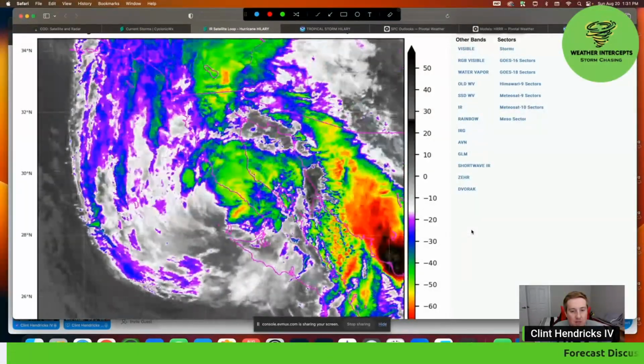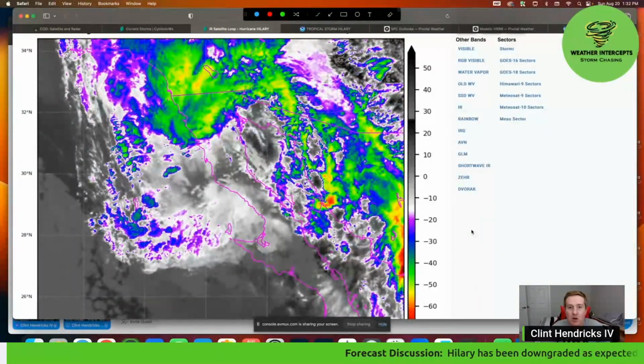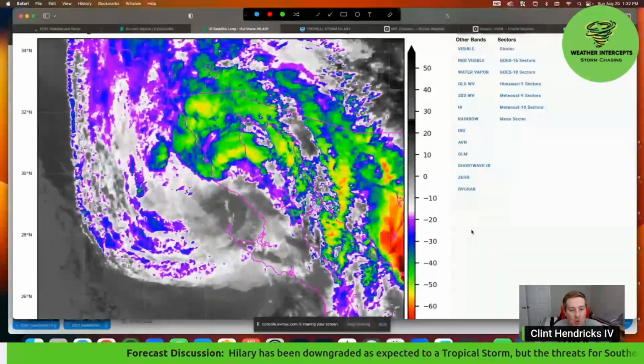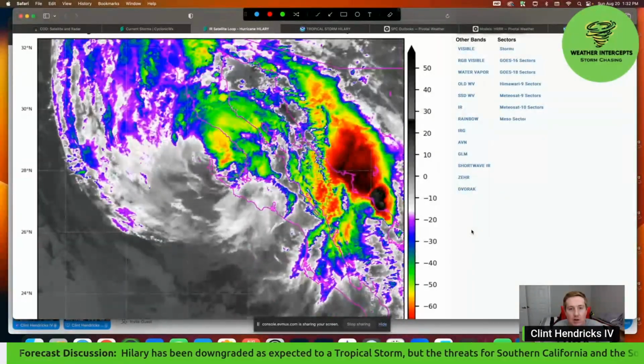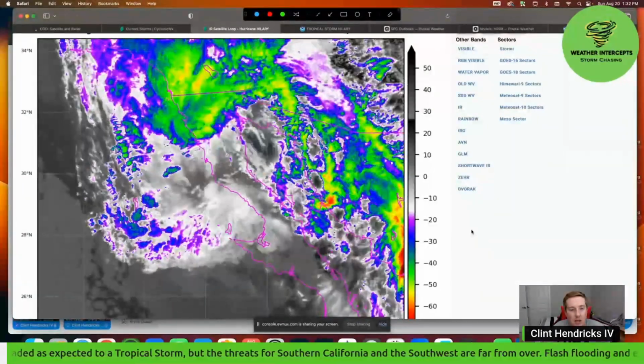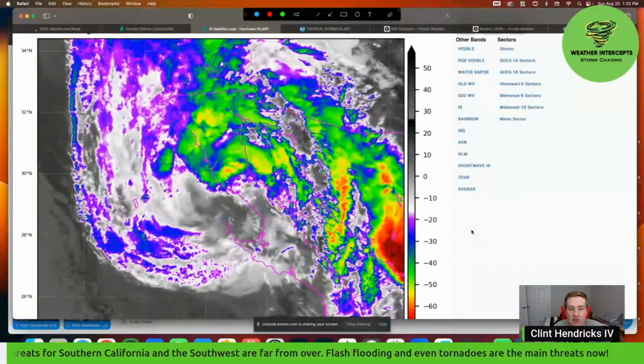This might be the last update here for Hilary, as certainly she's on her way out, but we do have the Atlantic that's gotten really, really active over the last 48 hours. So we'll have to be watching several of those areas as they continue to develop, as well as that one area that may impact the southern Texas Gulf Coast here over the next 48 to 72 hours.